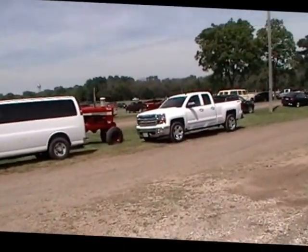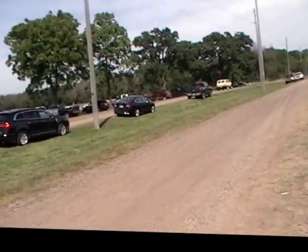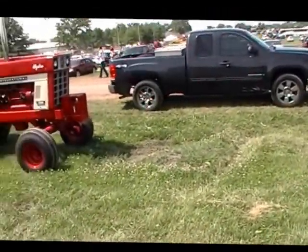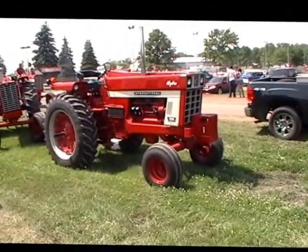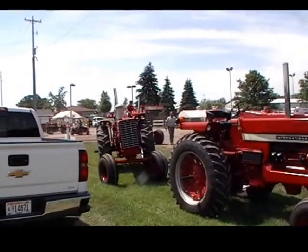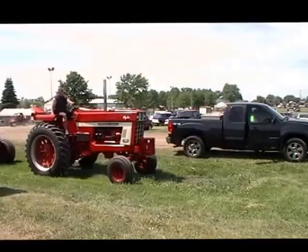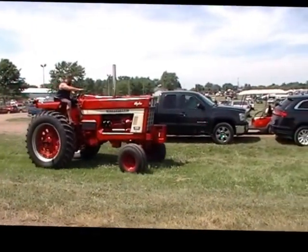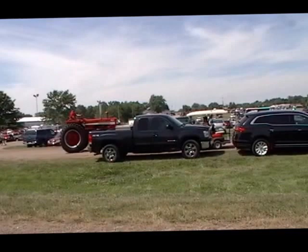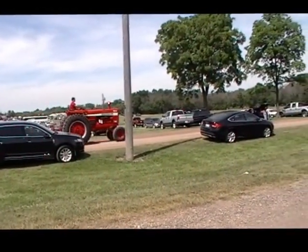Let's go over here and see what the deal is with these guys. They got some beautiful tractors. I don't know where in the heck they're going. Get out of the line of fire, I hope. Yeah, we got a nice 1066 sitting here burbling away. A 1256, I believe it was. And then a 1026 out there. 1026 hydro. Oh, this is a 1066 hydro. You don't see many of those at all. Boys like their hydros.